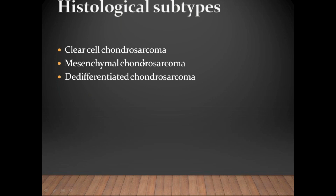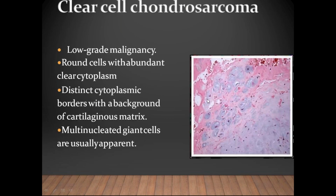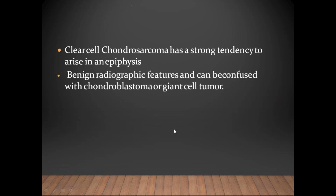You need not go into the details of this, but I will describe it. Clear cell is a low grade malignancy. There will be a distinct cytoplasmic stroma with a cartilaginous matrix and multinucleated giant cells. The blue things which we see here are the multinucleated giant cells. Clear cell is low malignant, so there will be a good prognosis.